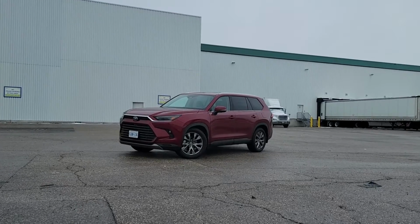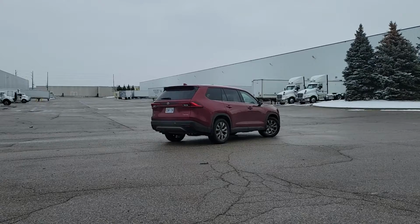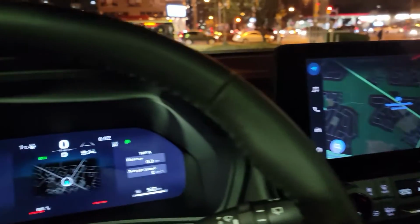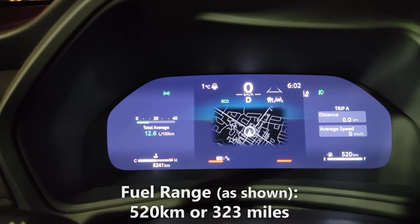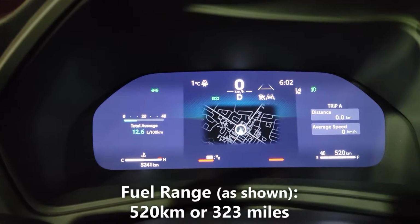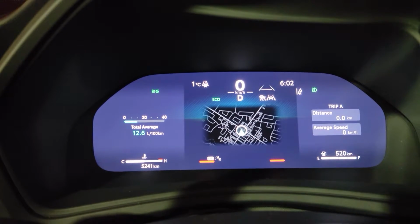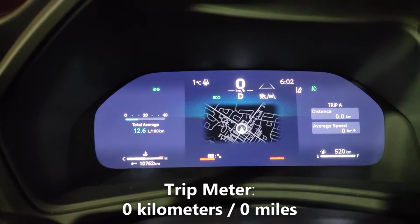Today, we're test driving the all-new Toyota Grand Highlander, and we're going to do a fuel economy test to see how well it performs. As you can see right now, we have a full tank of fuel, and on this full tank, our fuel range is expected to be 520 kilometers, or 323 miles, before we run completely out of fuel. You'll also notice we have our trip meters currently on the screen, and they read 0.